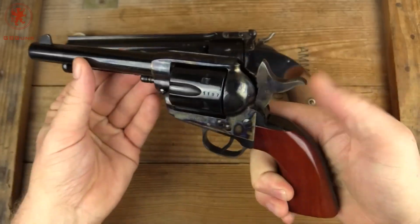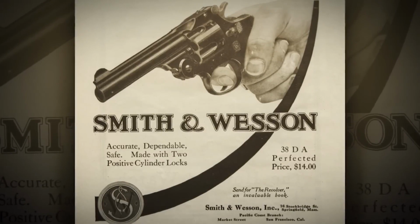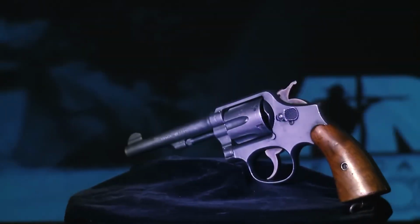History. After the success of the Model 1 and 2 revolvers, Smith & Wesson began work on a new design that would become the Model 3.